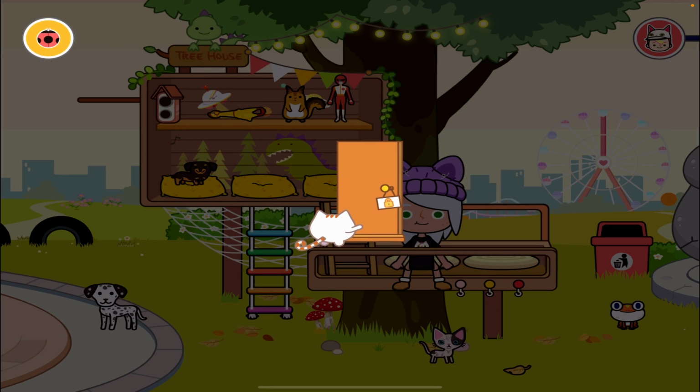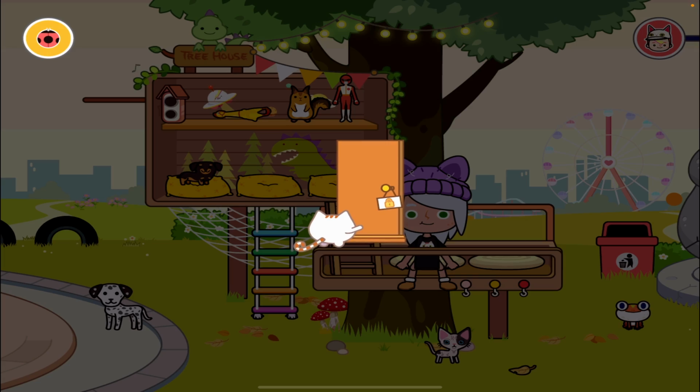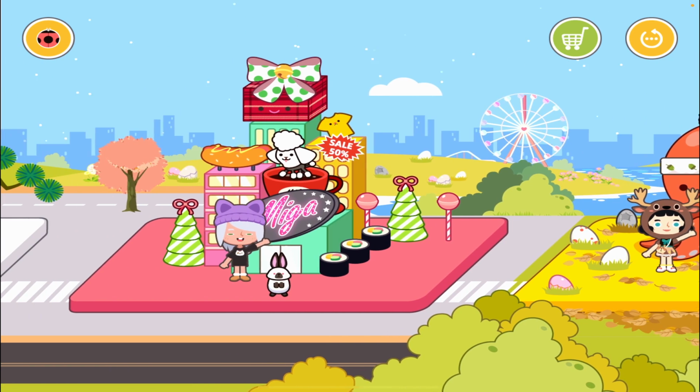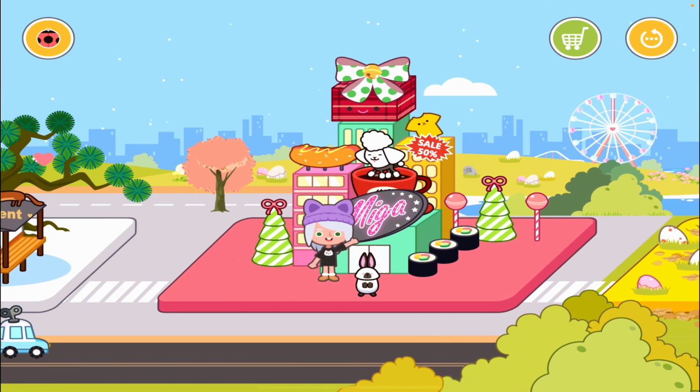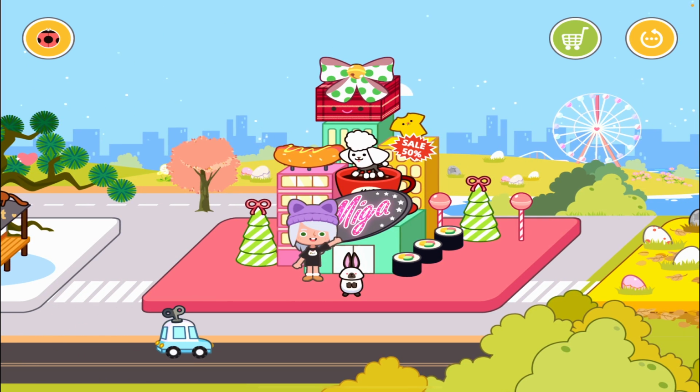So, press on it. Oh, guys, it's locked. We have to buy it. Let's see how much it is. Oh, it's $3.99. That is not good. That was really expensive. $3.99 is like $4. And $4 is expensive.